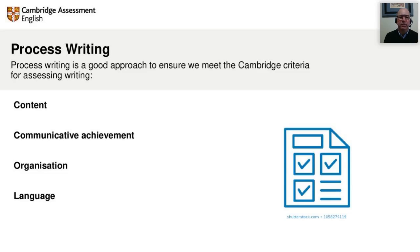And while they are in those stages of process writing, we can use the points in the criteria that I mentioned earlier, and we can turn the definitions of those points into questions so that learners can reflect on what they are writing and whether or not they might need to make adjustments.